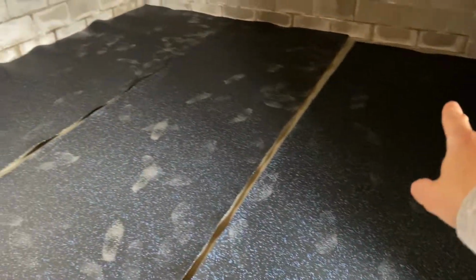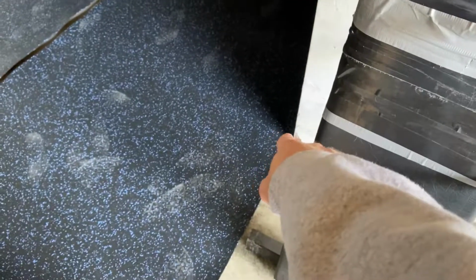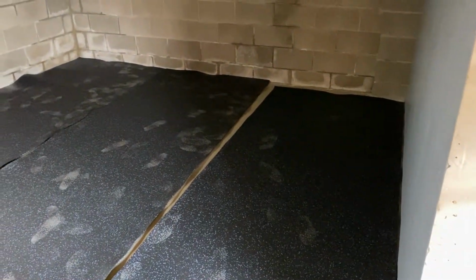Okay, so the 3 mats are down right now. It looks really bad right now, especially with all the footsteps. Look. But you see how it extends out past that little corner right there? We can cut that off and we'll do some jigsaw work here. We'll make it look nice.